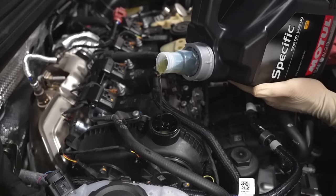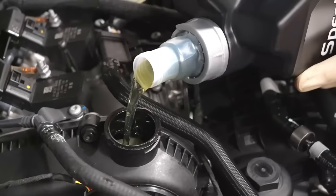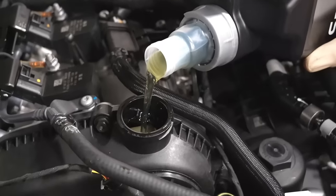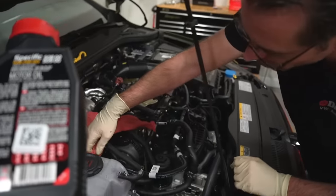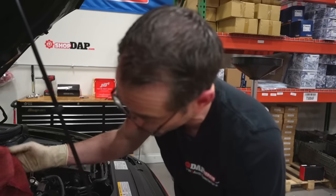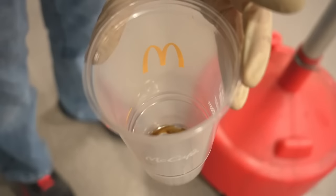Perfect. Why don't you just grab a funnel? Pour oil without a funnel. Be a man. Dump oil all down the side of your engine. Be a man. I've dripped as much during my very strong pour, and this is a really good pour, but I've dripped the equal amount of oil on the side of this cover right here that we got out of the oil pan.